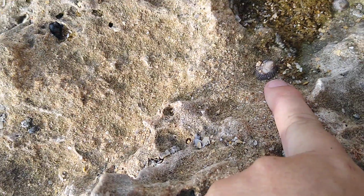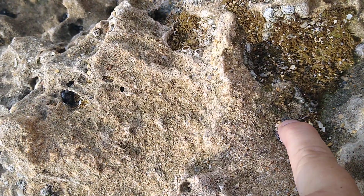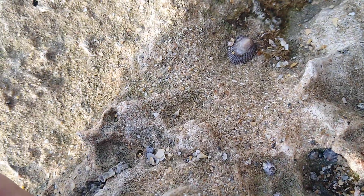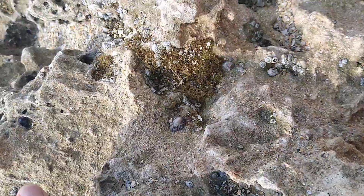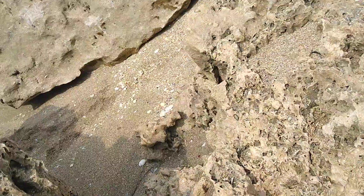We see these other things that kind of look like barnacles, but if you look closely, they don't have an opening on the top. This is called a limpet. A limpet is a little bit different than a barnacle. Now, I want to show you another, hang on, we'll get to that one in just a second.